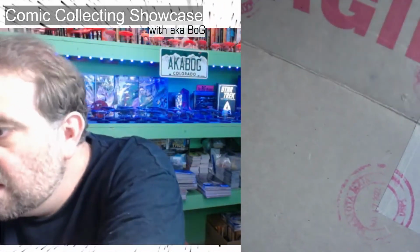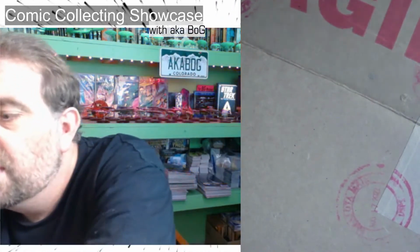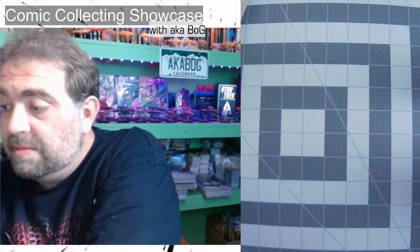These books were purchased off the shelf, bagged and boarded, and thrown into long boxes for 10 years. You know, I bought reader copies for Ultimate Fallout. So there we go. We got the box cracked, and I'm going to try to open it without peeking too much. Okay, there we go. I do see the tops, and the tops do have the grades on them. So I'm going to put this down.